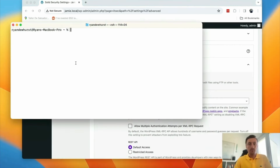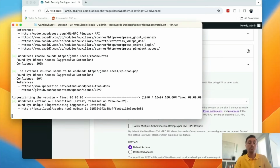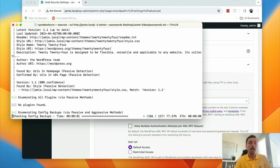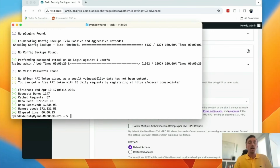So let's go back to WPScan and run the password brute force attack again. We see here we have the URL, the username that we want to guess the password for, and the list of passwords there. So we'll run the WPScan tool, give various output, and then it'll try to brute force the password. As you can see from the output, WPScan says that no valid passwords were found, so the attack in this case was unsuccessful.